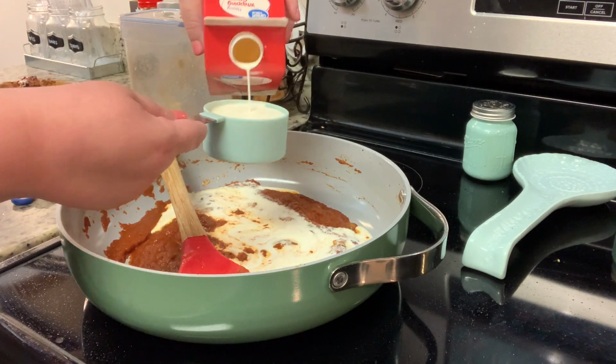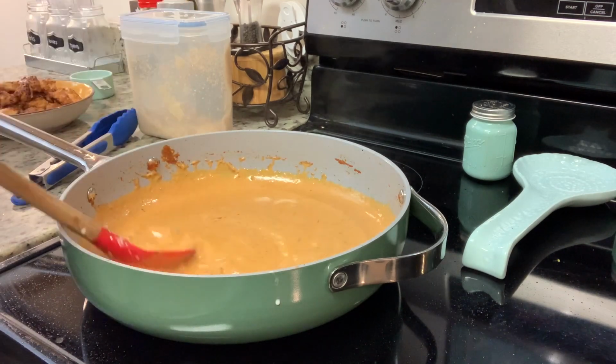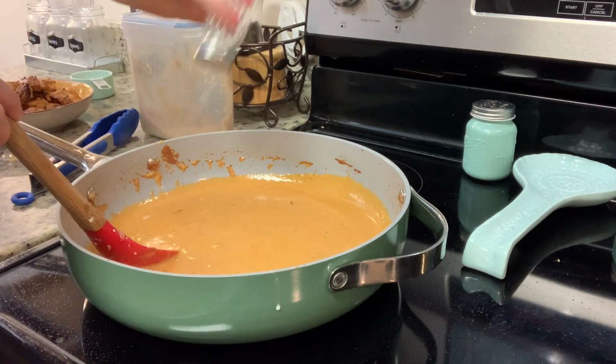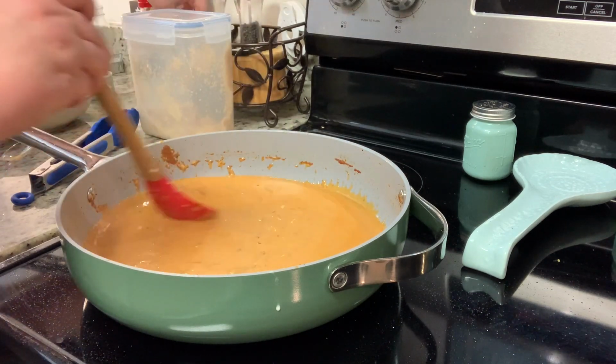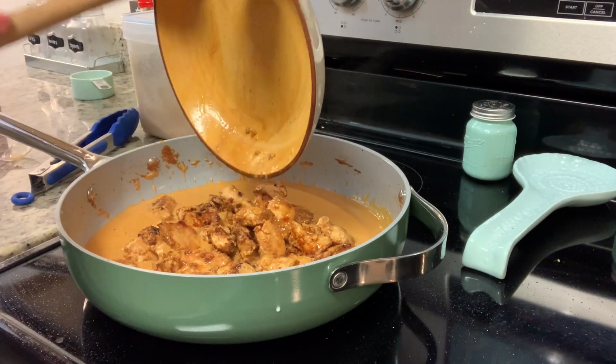So once I've simmered that tomato sauce, I'm going to add in my cream, stir that until it's combined really well, and then I'm going to add the chicken as well as the juices back in. But before I added that chicken, I wanted to give the sauce a taste. I felt like it needed just a little bit of salt, so I went ahead and added that.